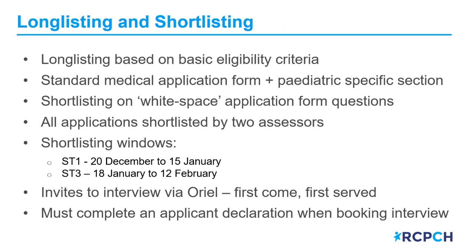Once the applications get to the shortlisting phase, so once you've been ticked off the basic eligibility criteria, the shortlisting is completed by 2 assessors for every application. These are all done independently, but you'll always have 2 people marking each application, and they'll be done over the course of about 3 weeks.